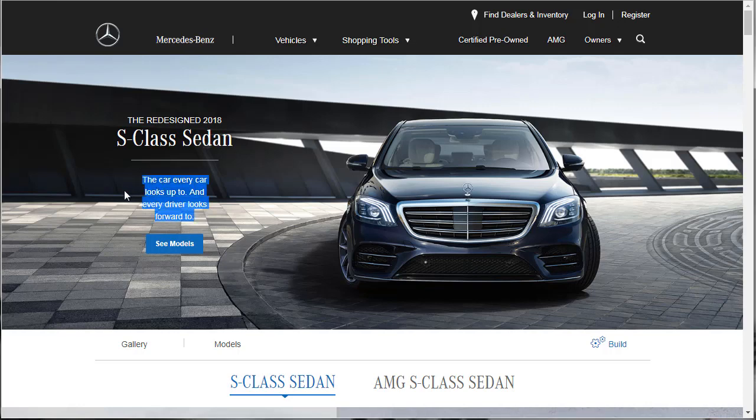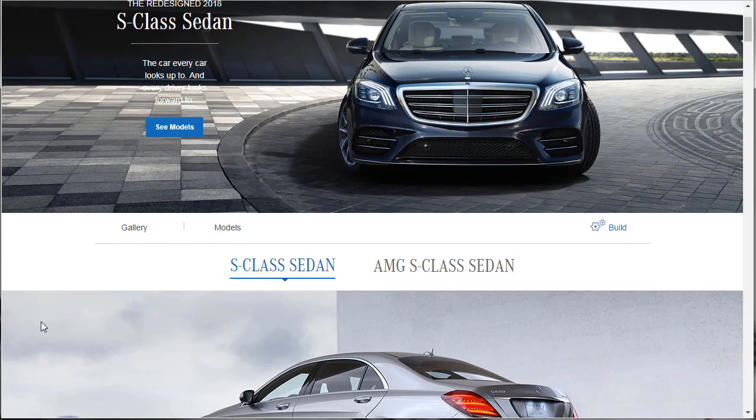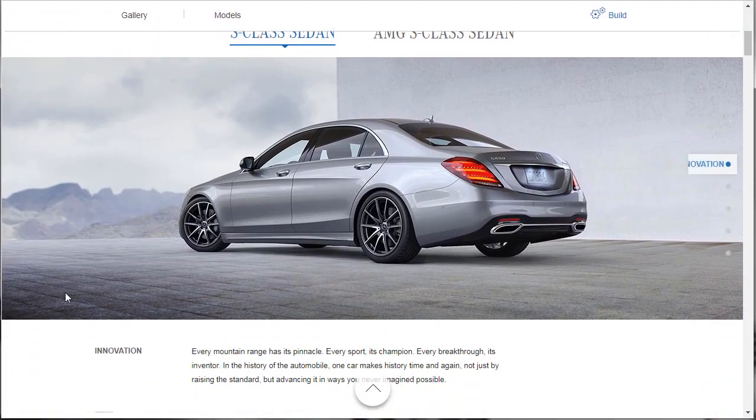the car every car looks up to and every driver looks forward to. Well, I don't know about every driver, but I know all these big top tier cars, everybody's gunning for, they would love to be the S-Class Mercedes. So I love the S-Class Mercedes. So let's get into this. I'm looking forward to this one for sure. I look forward to all of them, but I'm really looking forward to this one. Beautiful car, right?